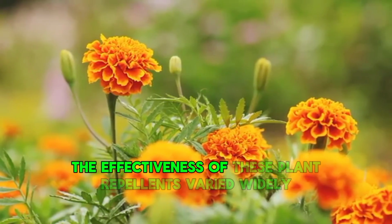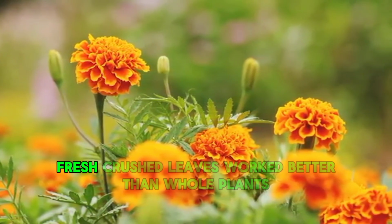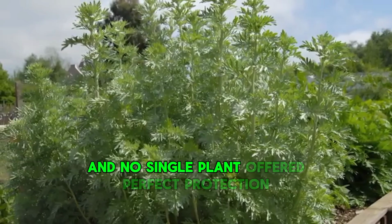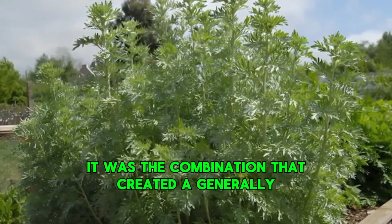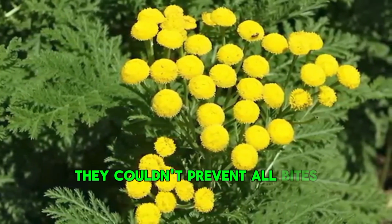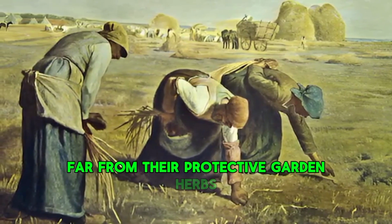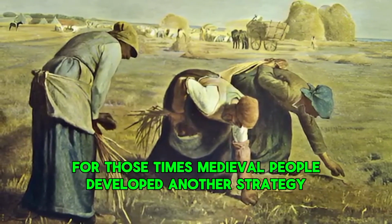The effectiveness of these plant repellents varied widely depending on conditions. Fresh crushed leaves worked better than whole plants. And no single plant offered perfect protection. It was the combination that created a generally hostile environment for mosquitoes. While plants helped reduce mosquito numbers around homes, they couldn't prevent all bites, especially when peasants worked in fields far from their protective garden herbs. For those times, medieval people developed another strategy.